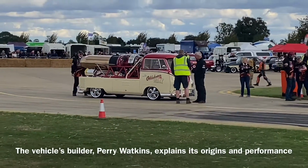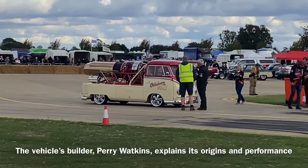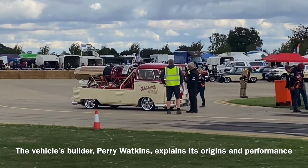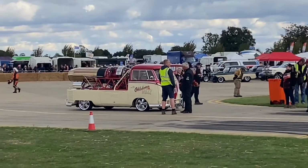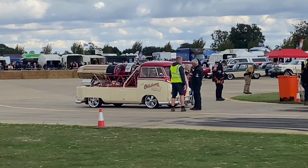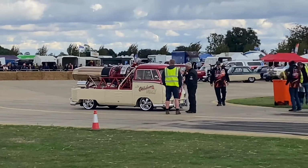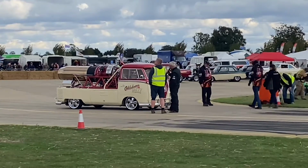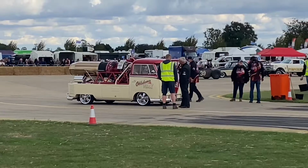Perry, tell us a little bit about the car. So Oklahoma Willy is a 1958 Volkswagen split screen pickup. Lived all its life on a farm in Oklahoma, carting bales around the field, so it had quite a hard life. We imported it, or I bought it from the guy who imported it actually, and fully restored it over 5 years, and decided to put a Rolls Royce Viper jet engine on the back.